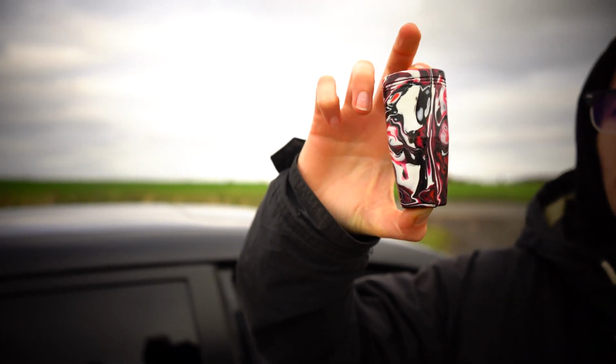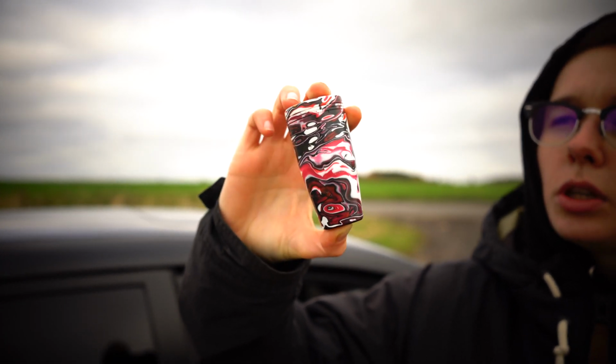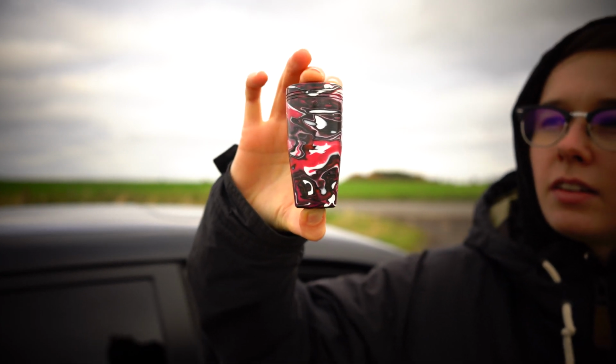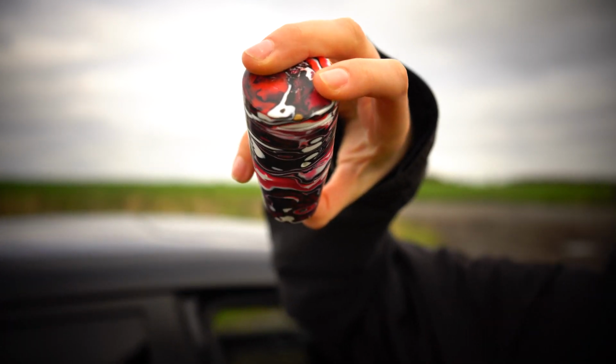It is a toxic knob, gear knob, made out of recycled bottle caps. It's called the Tall Boy, for all of you who don't know. So I had the colour scheme black, white and red to match the theme of the car, and there's a tiny bit of gold.